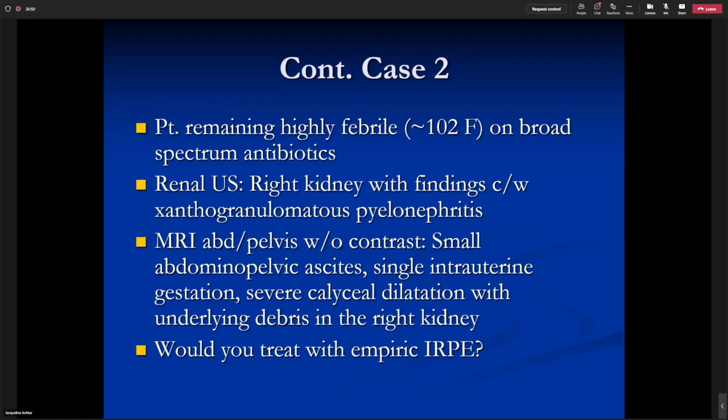This lady is 15 weeks pregnant. Would you treat with RIPE? I did. And the fever went away. And there was my diagnosis. And then weeks and weeks later, we tapped the ascites, and we had also sent several urine samples. And then it took about 4 to 6 weeks for the TB bacteria, for the culture to become positive.